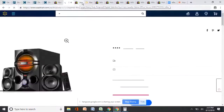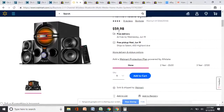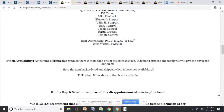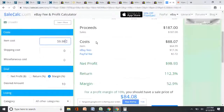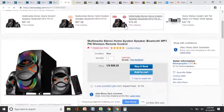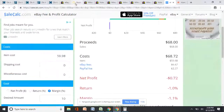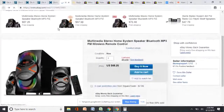Walmart. Let's get that. 59.98. Sure, it's the same thing here. 16 by 12.5 by 8.5. Yep. All right. 59.98, break even 77. What's she selling for? 68. That's kind of low. All right, say 68. What's that though? Negative one. I don't know how he's doing that. But on to the next item. Couldn't list something like that, you know what I mean?